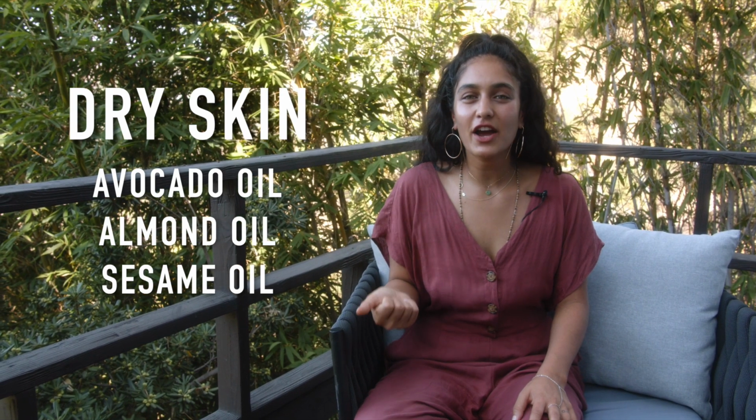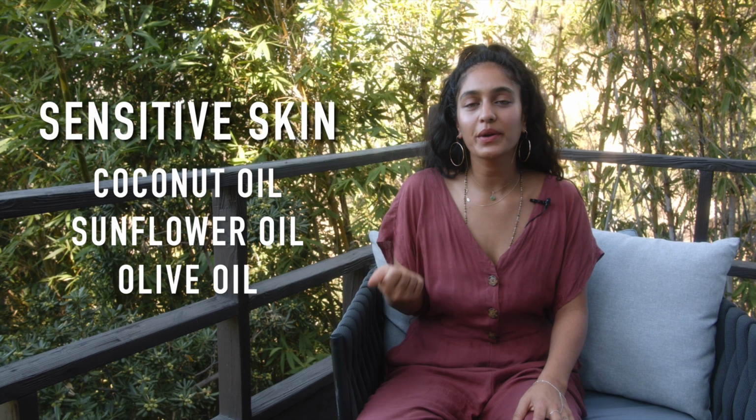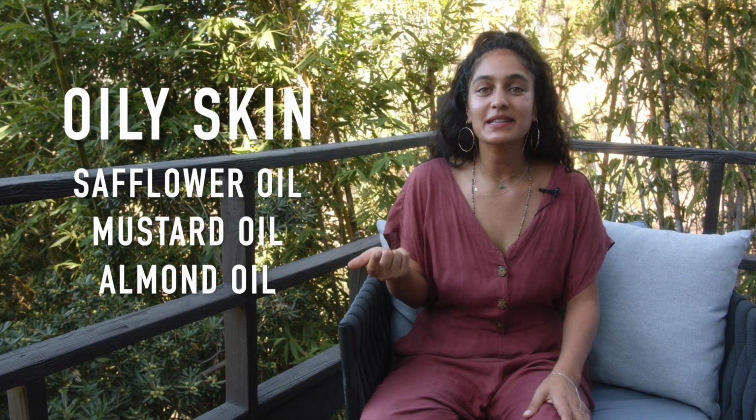So usually I will have an oil, and then I'll also add an essential oil that makes a really good nourishing moisturizer. So there are different oils that you will be using depending on your skin type. If you have dry skin, you can use avocado, almond oil, and sesame oil. If you happen to have sensitive skin, you can use coconut oil, sunflower oil, and olive oil. Or if you have oily skin, you can use safflower, mustard, or almond.